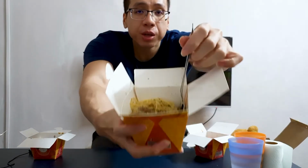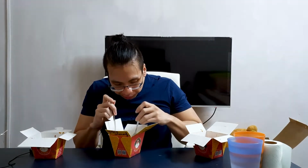We have the creamy mushroom pasta. There we go. Looking really good. I'm going to describe it the way I most know how. It's pasta with mushroom soup topping.